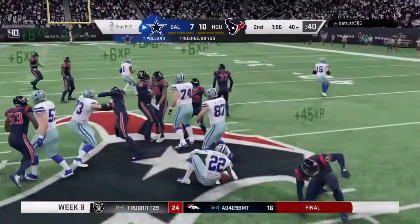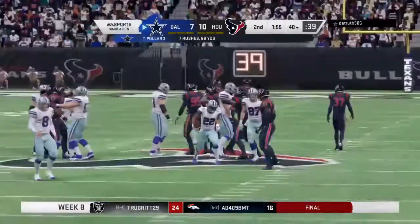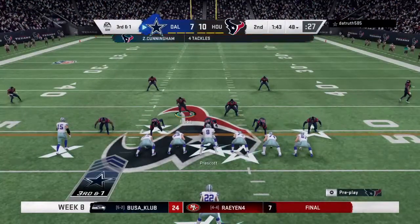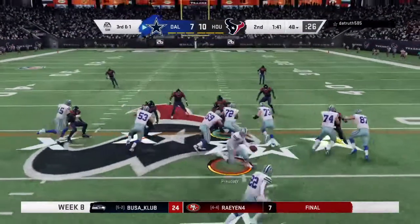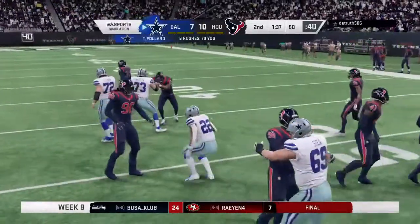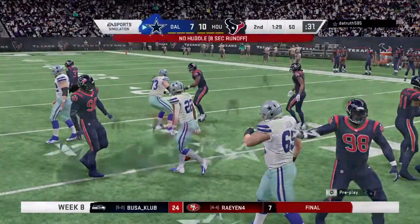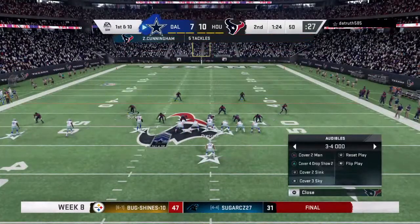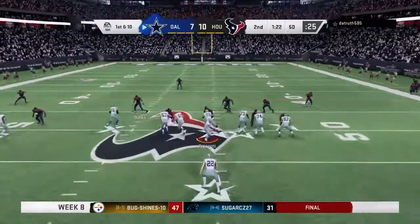Here's Pollard looking for a seam but finding none. He'll get back to the line of scrimmage, and that's it. Not enough there for a first. No gain, as a matter of fact. And it leaves them at 3rd and 1. And he's got the 1st down yardage before being taken down at midfield. They only get 2 there, but on 3rd and 1, that's all they needed to keep the drive going.